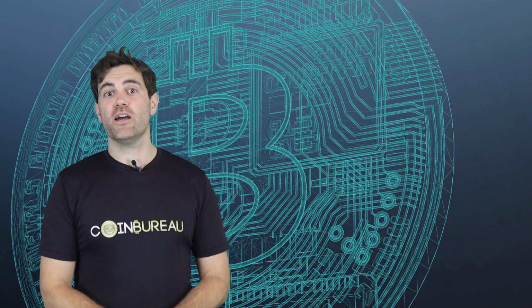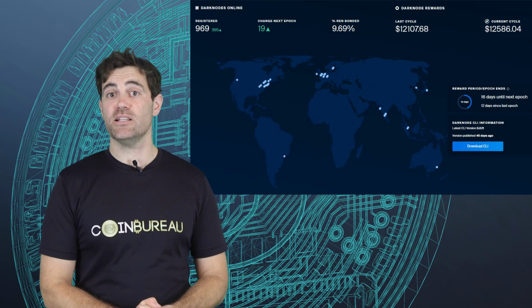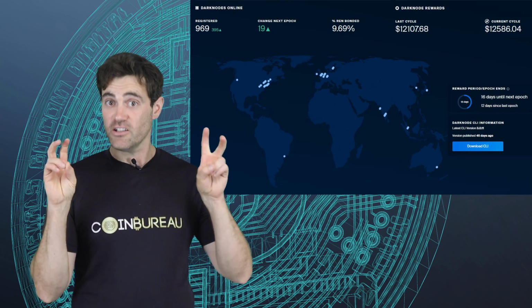With the REN Bitcoin, on the other hand, the Bitcoin is kept on a network of decentralized nodes which are called the Darknodes.